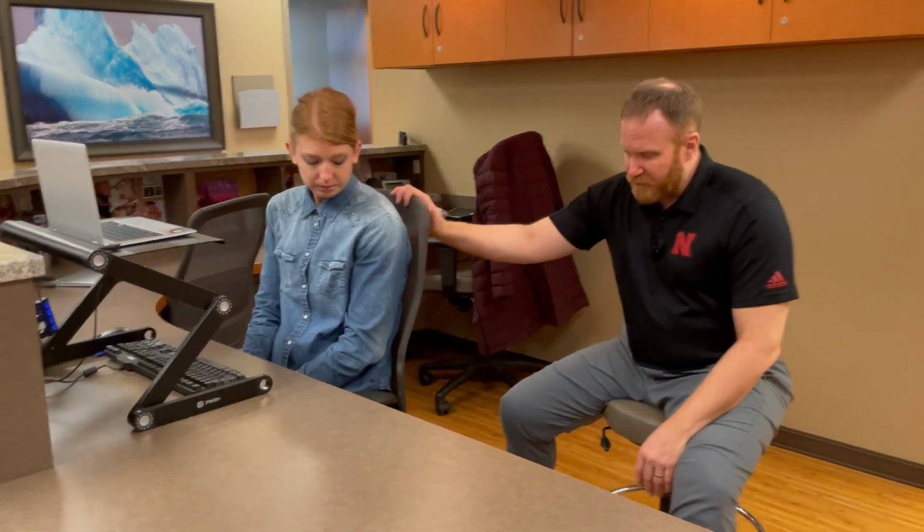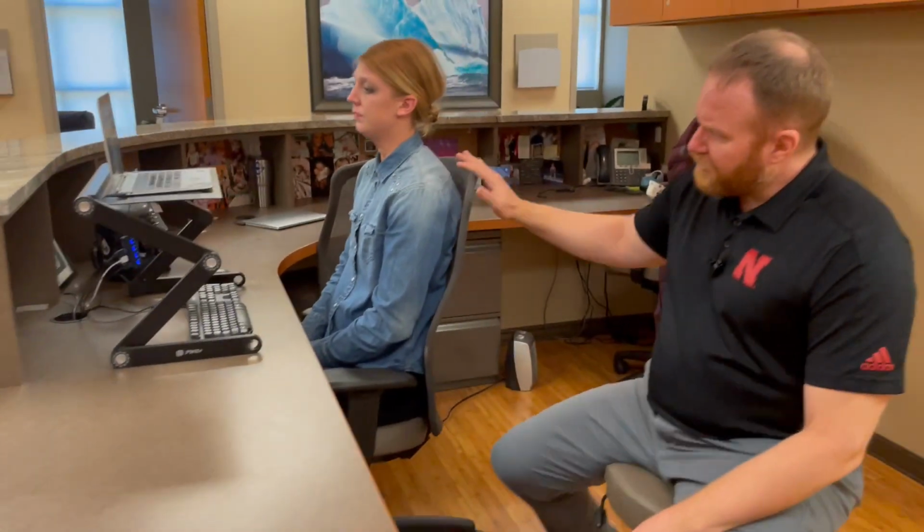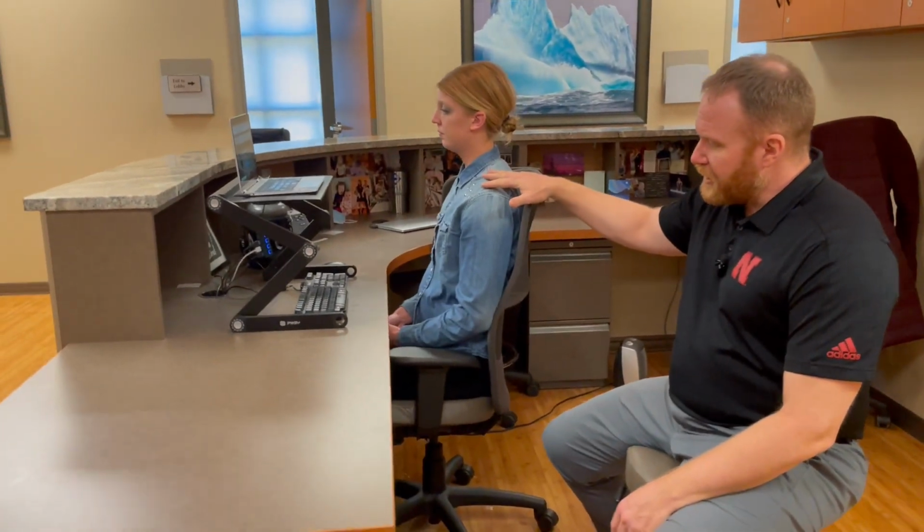I would tell you that in a standing situation, the alignment of our shoulders, wrists, hands, head, neck are going to be very similar. The only difference is your hips are extended and less likely to get tightness across our hip flexors because you're standing. So if we look at Allie from the side here, one of our very first goals are to make sure that her hips are high enough.